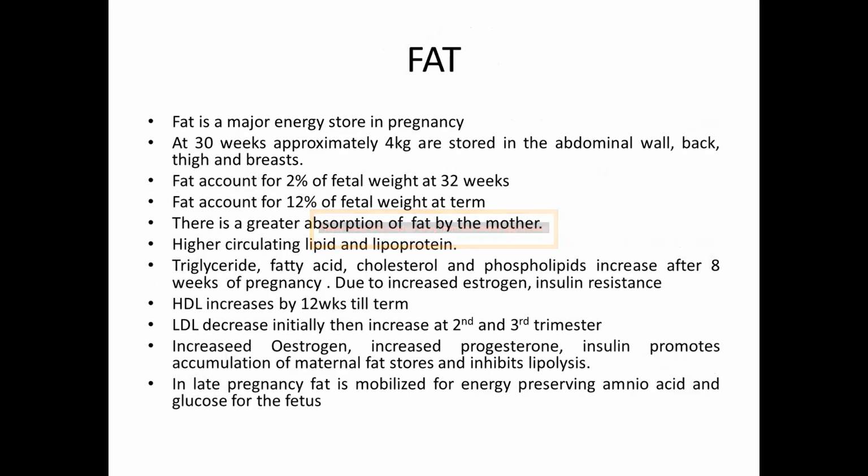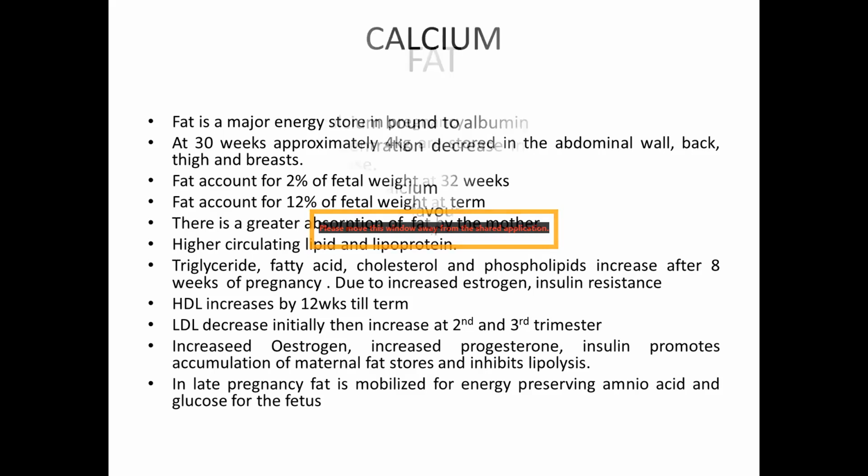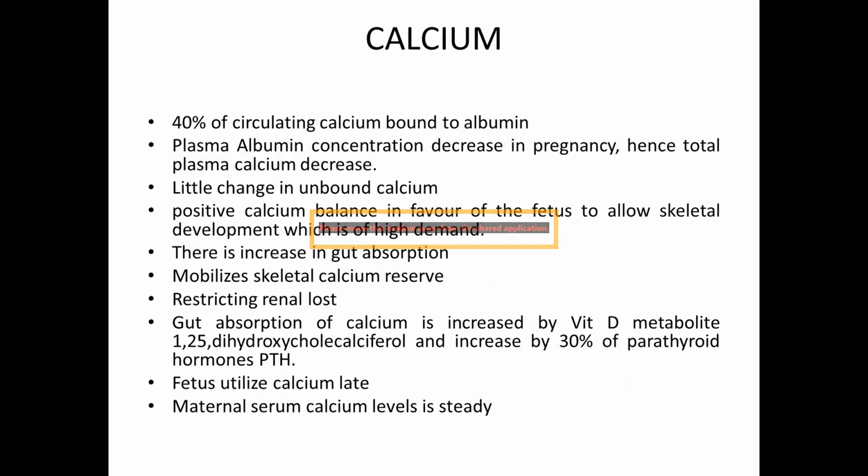And also I talked about fat, and I mentioned that at about 30 weeks, about 4 kilograms are stored in the abdominal wall, and also the back, the thigh, and the breast. Fat accounts for 2% of fetal weight at 32 weeks, and 12% at term. So this is how fat is distributed. You may not really bother much about this.